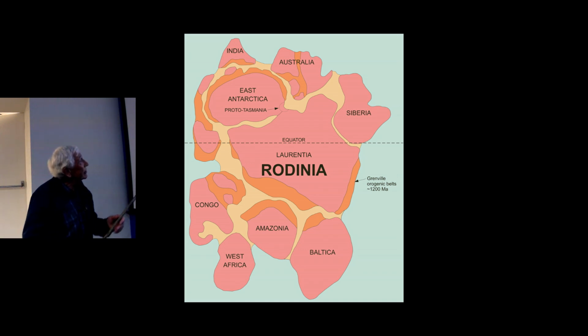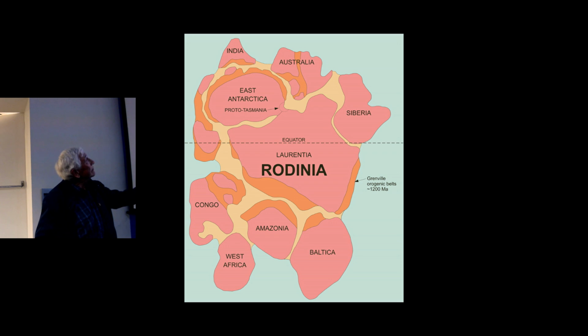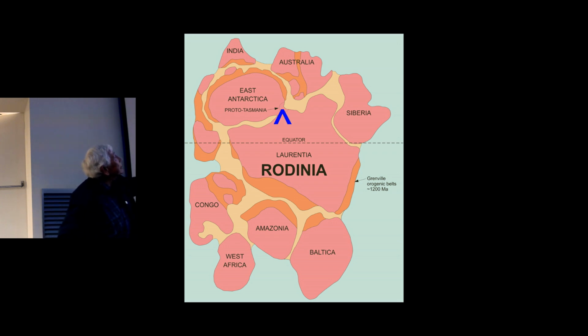And this is Rodinia at about 900 million. Here's Proto-Tasmania still here between Antarctica and Laurentia. But Laurentia, or North America, is splitting away now, and it splits away and moves north into the northern part of the hemisphere, and it has its own evolution up there. We got rid of it, I think.